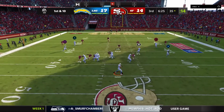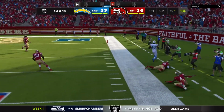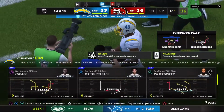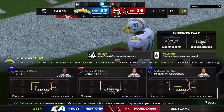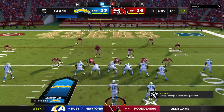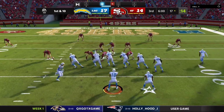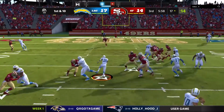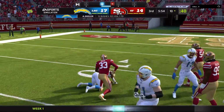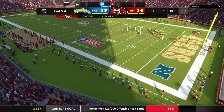From the shotgun, here's Herbert. It's a short one here, complete to the tight end. And they'll have it in the red zone before he crosses over out of bounds. 18 big yards on that one, and a Charger first. So from the 17 now, here's a 1st and 10. They'll run out of the gun with Ekeler. And he'll get it here to the 10-yard line. It's a 6-yard gain on the ground, and that'll make it 2nd and 4.